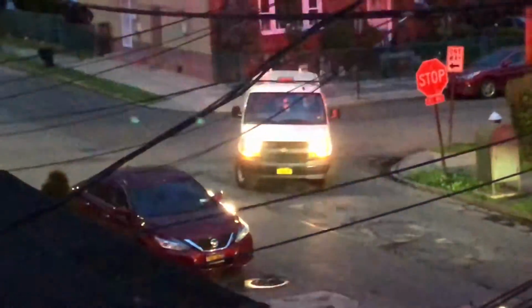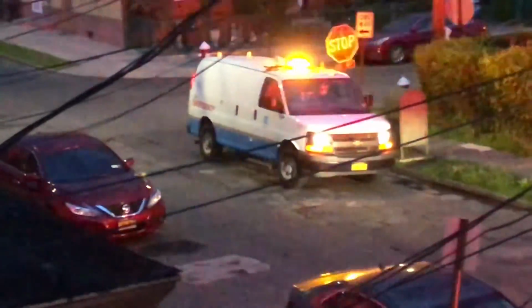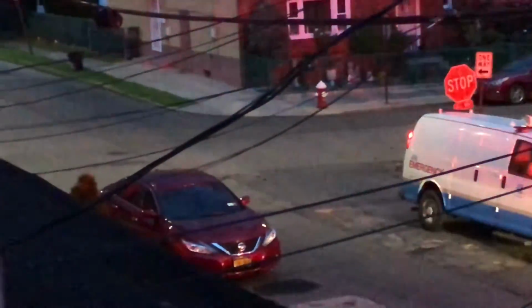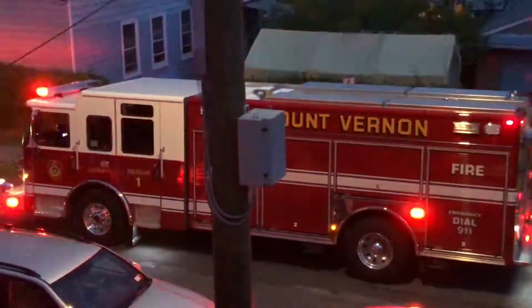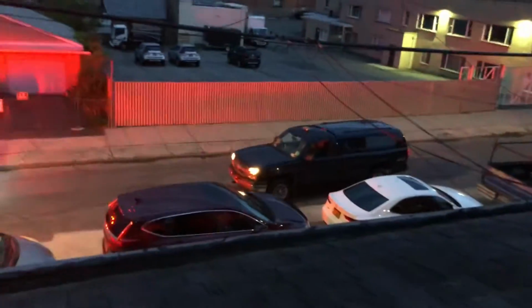Oh, it's a wiring issue, I guess. This Con Ed truck here, or van. Yeah, Con Ed Emergency Services Unit. There's an unmarked unit there.